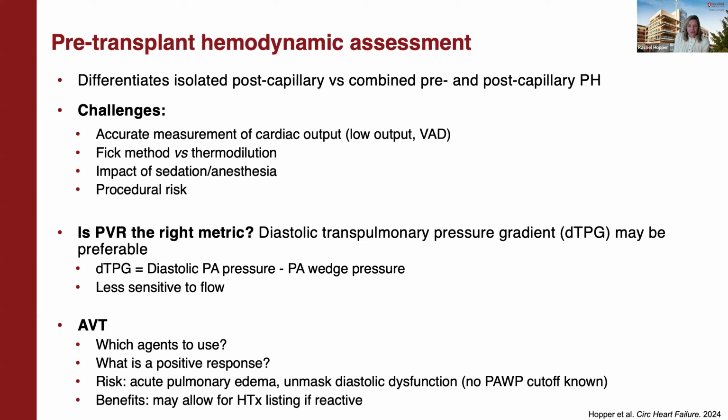We talk a lot about acute vasoreactivity testing, and this comes from the pulmonary hypertension world. In patients with group 1 PH, we have very clear definitions of what makes a patient reactive. We have criteria that have been validated in studies, and this guides us in terms of when we use calcium channel blocker therapies in these patients.